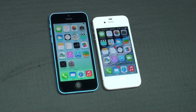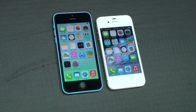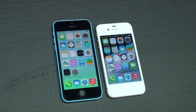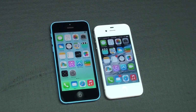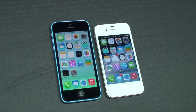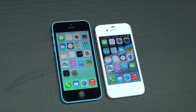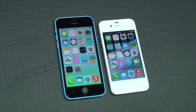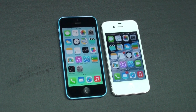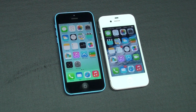Now, as far as the call quality goes, I've been testing calls on both phones. The 5C is absolutely better. We're talking mic quality, speaker quality, headset quality. Everything is going to be better on the 5C, considering the 4S is a few generations back from the 5C. Considering the price point on the 5C right now, even with an upgrade, it's definitely worth the upgrade.